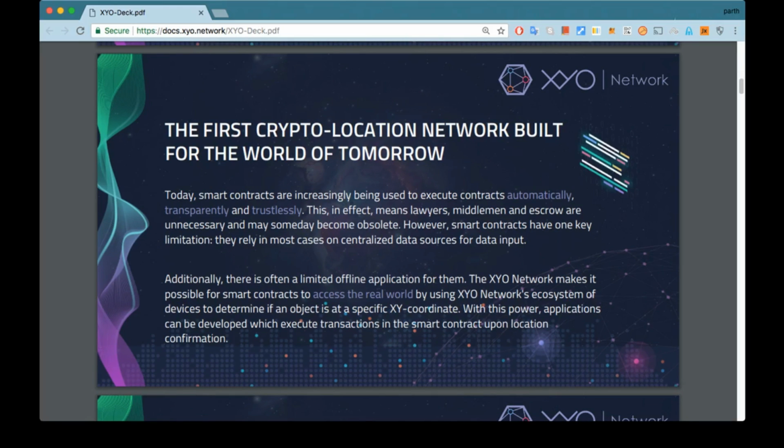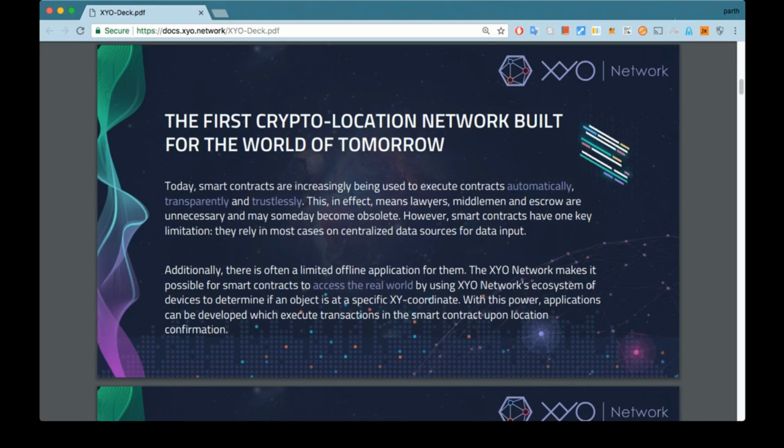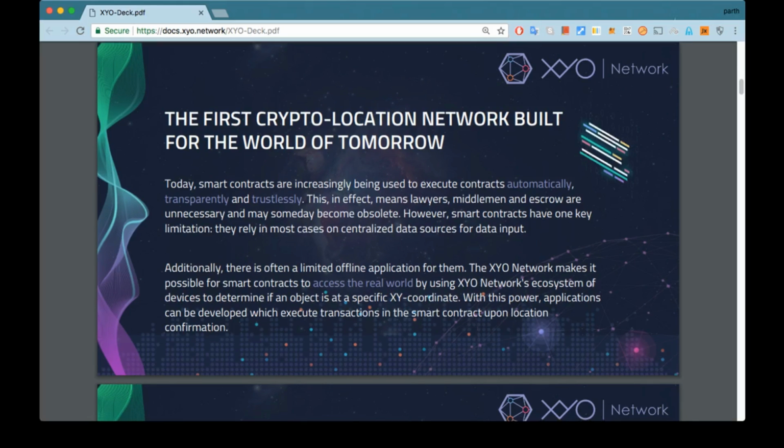Basically, they're saying today's smart contracts are increasingly being used to execute contracts automatically, transparently, and trustlessly. This, in effect, means lawyers, middlemen, and escrows are unnecessary and may someday be obsolete. However, smart contracts have one key limitation. They rely, in most cases, on centralized data sources for data input. Additionally, there's often a limited offline application for them.